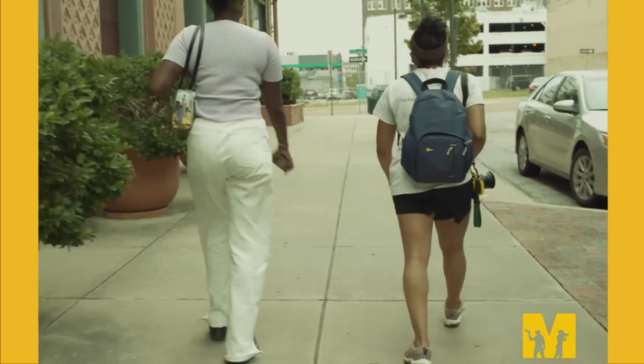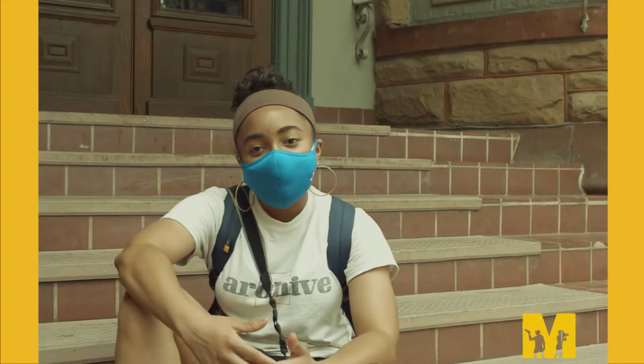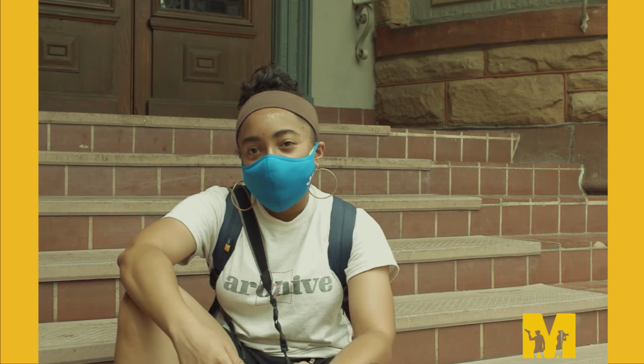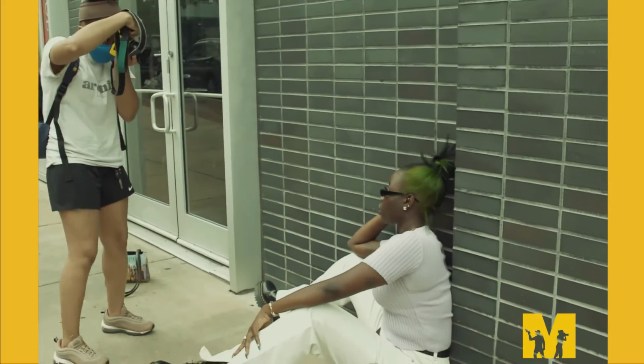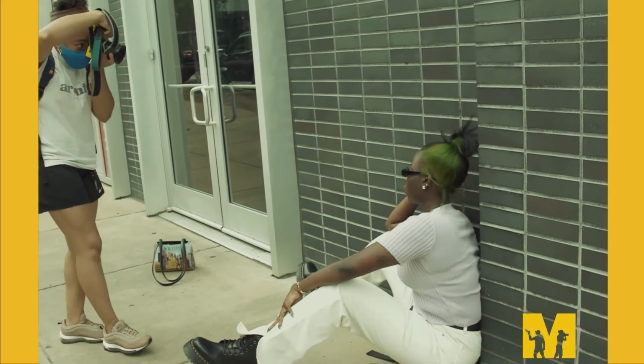Okay, so my camera is the Fujifilm X-T3. I use a 50mm lens as well as a 35mm lens. I use an ND filter on my 50mm when I shoot.